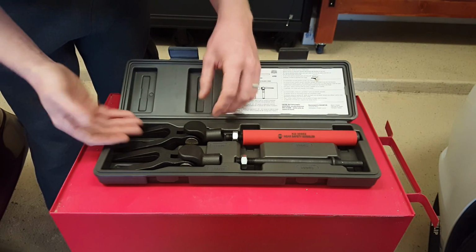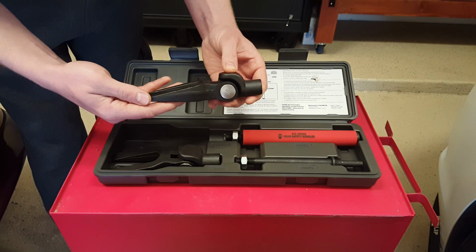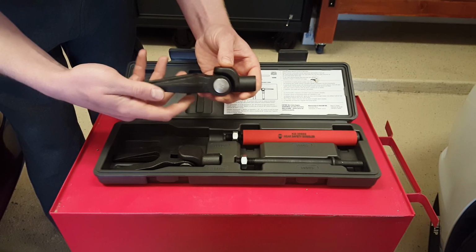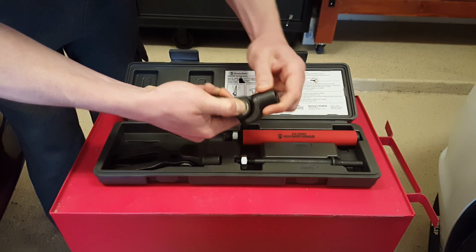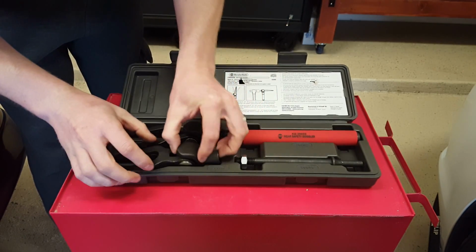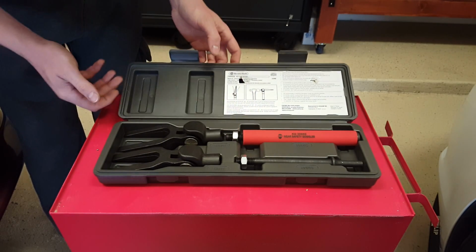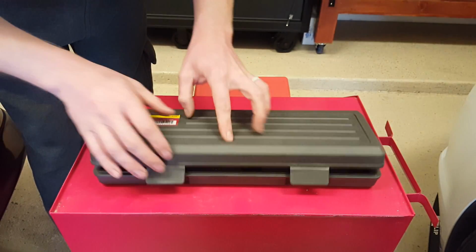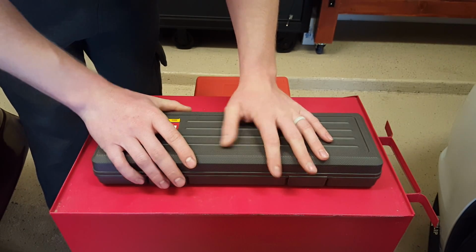Then you have two different size pickle forks, and these are nice because sometimes when you're working on suspension, you have a hard time getting to the ball joints with a solid shaft pickle fork. What's nice is it has a button here you can press in and actually angle your pickle fork for tighter spots and weird angles. It does have a lifetime warranty, so that's really nice. I can't remember what this set ran me, but it's a really nice set. You definitely want to invest in a good set for suspension stuff.